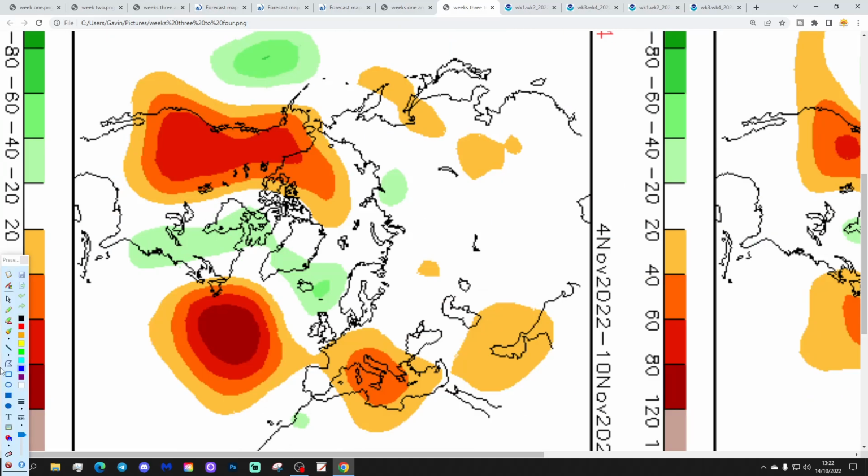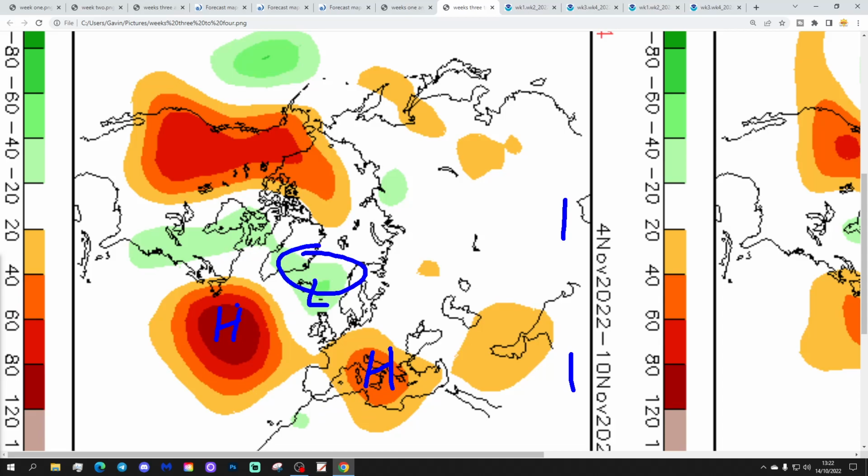And then week 4 will be the 4th to the 10th of November, with low pressure to the north, high pressure to the south, high pressure also over Italy and that area. So a very complicated pattern this. With low pressure here and the high pressure there wants to bring in colder northwest winds, but this ridge to the south, the heights just don't want to fall all across the continent, and that wants to carry on bringing up warmer air from the south.